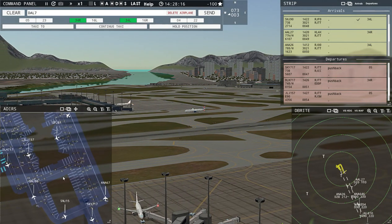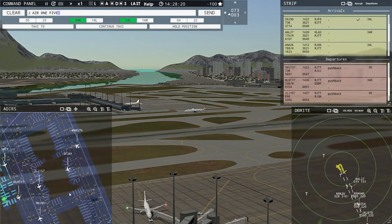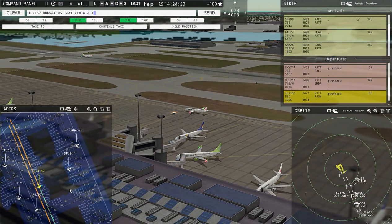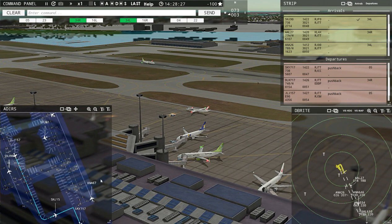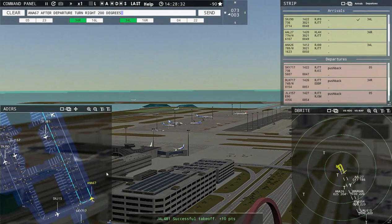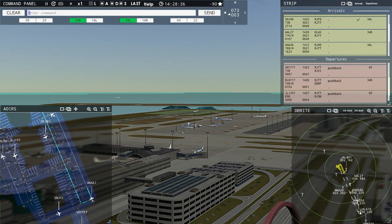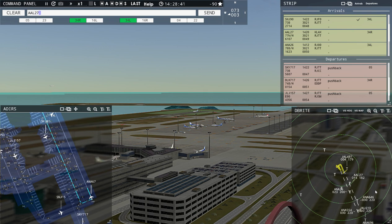Ground, J Air 157 ready to taxi. J Air 157, runway 05, taxi via Whiskey Alpha Yankee Sierra. Runway 05 taxi via Whiskey Alpha Yankee Sierra J Air 157. All Nippon 67, after departure turn right 200 degrees, runway 34 right, cleared for takeoff. After departure turn right 200 degrees runway 34 right cleared for takeoff All Nippon 67. American 27, runway 34 right, cleared to land.